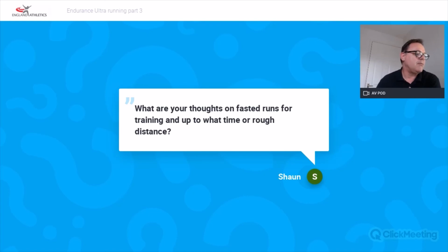In relation to what time or rough distance, I think the key thing is I try to keep it relatively short. So I try to keep it no longer than 90 minutes, because if we go much beyond that, you'll probably get a lot of breakdown of the body, and the recovery from that might take a bit longer. And typically you'll periodize during your training. So you might have, say, your mid-length run during the week, where you might have popped out for 2.5 hours or something like that midweek.